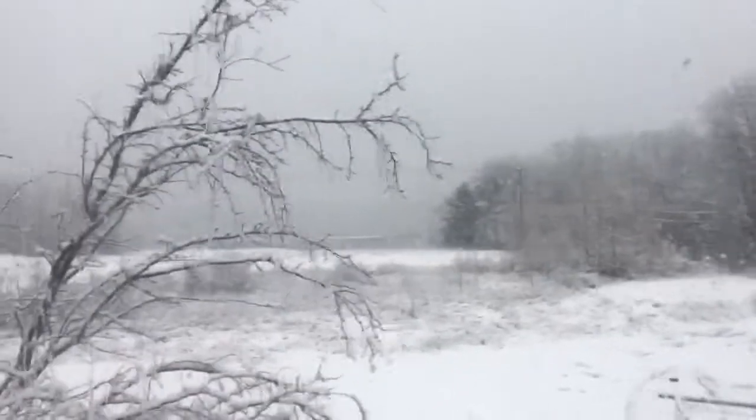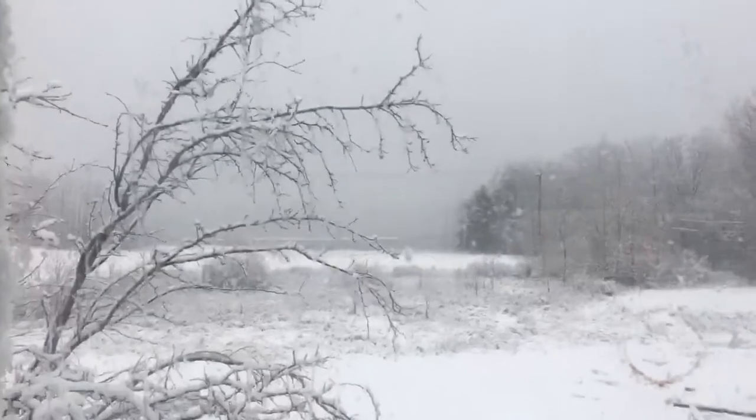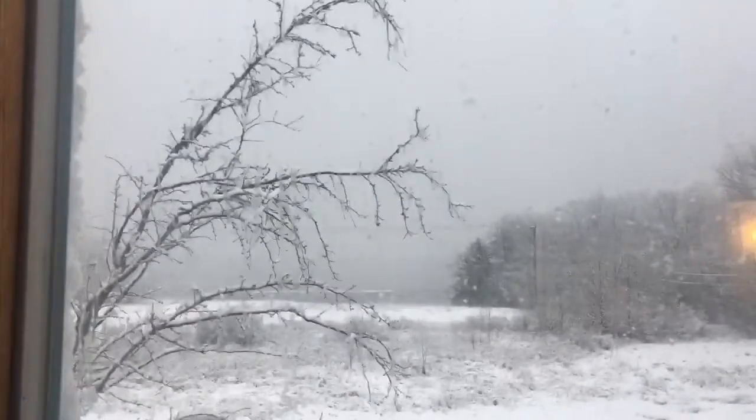I'm in my sunroom right now. So this is what we're doing on quarantine day 5 ever. I don't even know what day it is today, how many times we've been, or how long we've been quarantined.